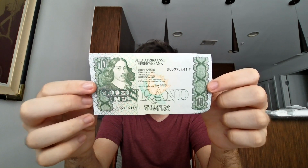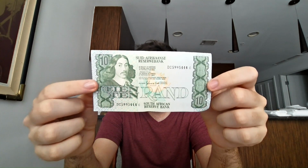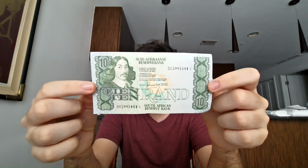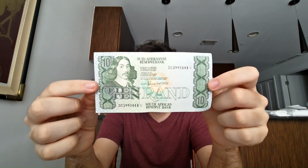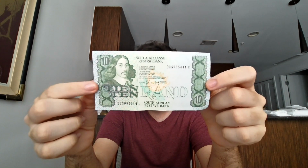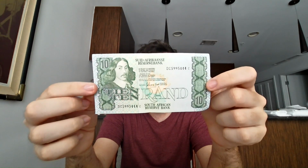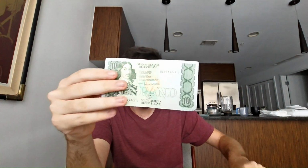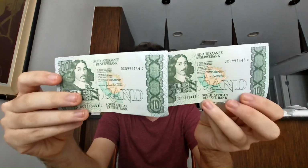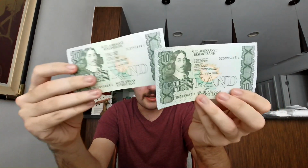So this is an interesting banknote because it shows us how society in South Africa was changing from the 1980s to the 1990s with the end of the apartheid government and the introduction of equality for all of South Africa's citizens. So this is a really interesting banknote. And like I said, we got two consecutives. I always really like seeing consecutives. They're really neat to see the different serial numbers.